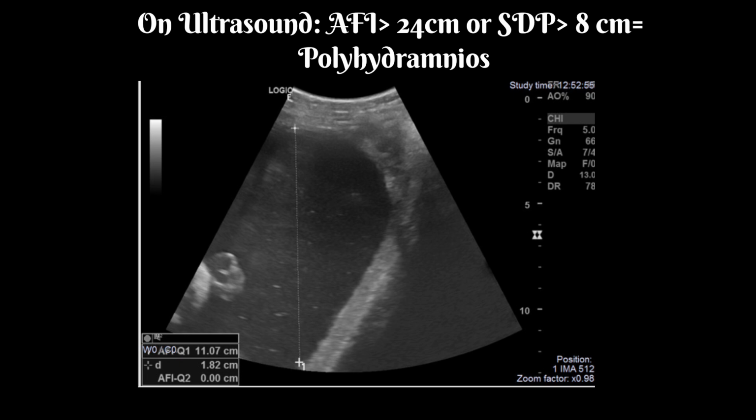Notice this large black area? That's all fluid. Too much of it can stretch the uterus and lead to preterm labor or cord prolapse. Understanding amniotic fluid isn't just about numbers, it's about your baby's well-being. Whether you're scanning as a student or preparing as a parent, this knowledge empowers you to ask the right questions and make informed choices.